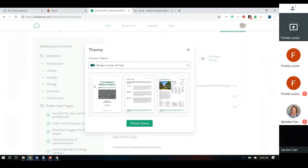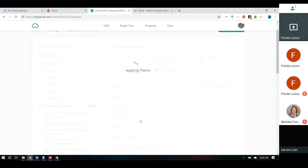And you can see the color scheme approximately. It's pretty similar to how our listing presentations look. So if you're actually integrating a CMA into your listing presentation, this is a really nice way to do it. I'm going to apply that theme. For the layout, I just want two photos.